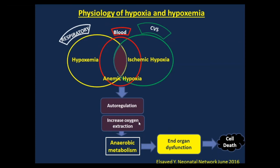And if the tissue reaches the maximum capacity to extract oxygen, then the next step will be anaerobic metabolism and lactic acidosis, or production of lactic acid. So if you have high lactic acid in the blood gases, it means that all of these compensatory mechanisms have been lost or exhausted, which is too late.